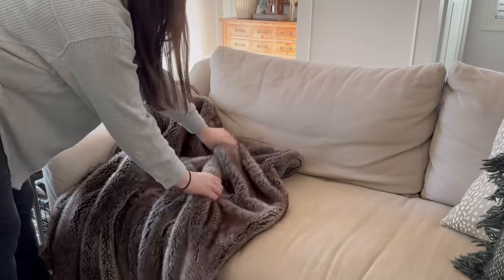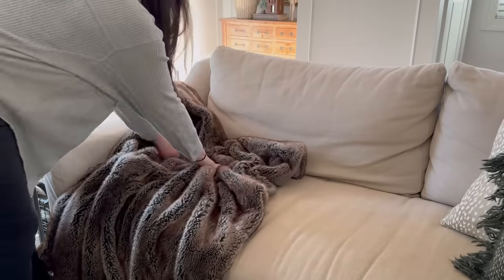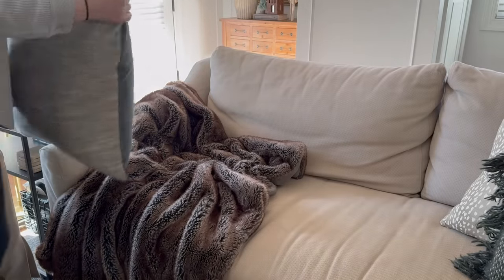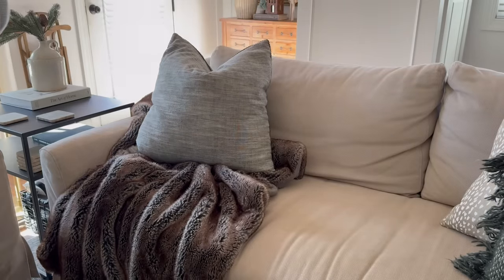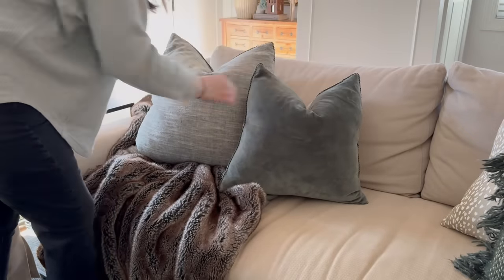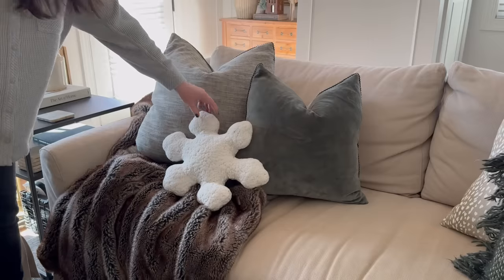And for pillows, I had picked these up from Target 3, maybe 4 years ago now. They are a chambray, like linen and velvet reversible one, which is so cool to bring in a different texture without having to do too much. So I have loved these so much and will continue to use them. And the final touch will be adding this snowflake pillow.